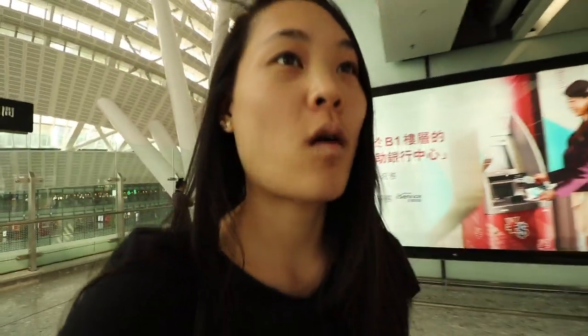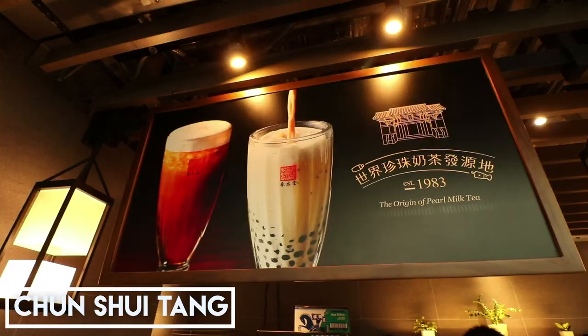Alright, we are on the hunt for the original boba from Taiwan, Chun Shui Tang. I don't know if I'm saying that right. Walked all the way to West Kowloon Station, which is super nice. Hopefully it's worth it.